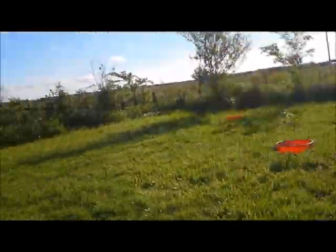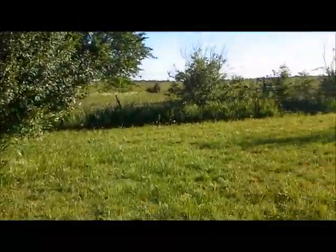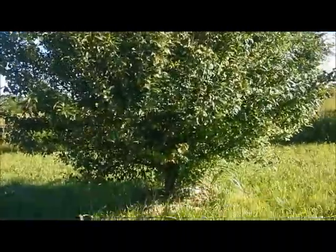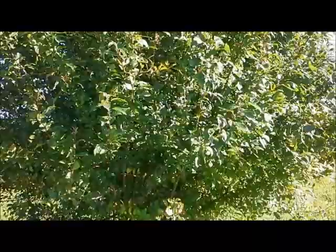The pecan trees are doing wonderful. They're there. And this one right here, this apple tree has got to be thinned out again and topped, or it's going to get huge.